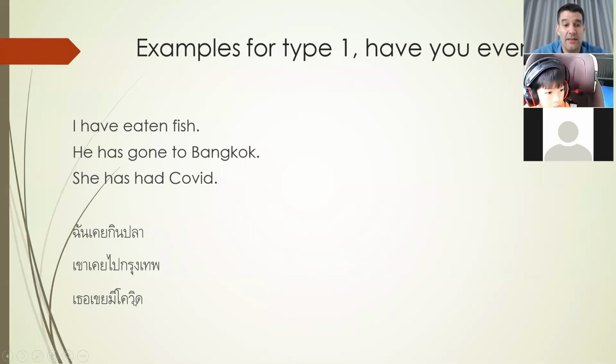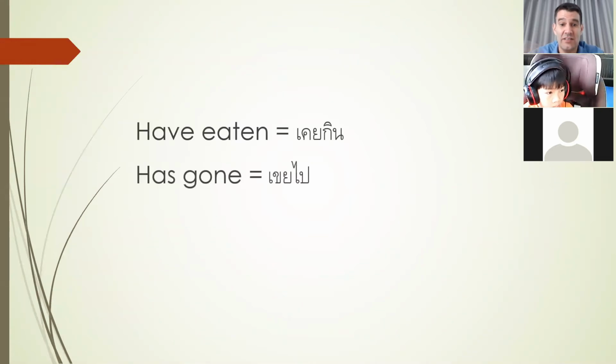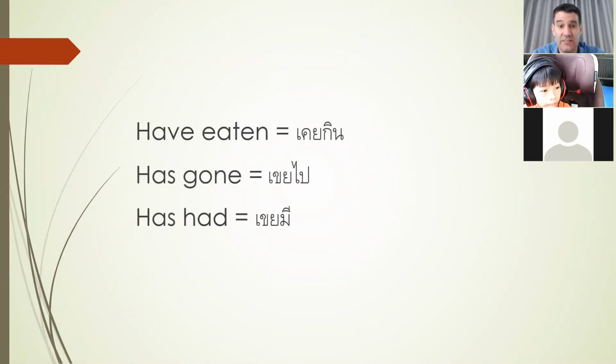เคยมี. So has had is เคยมี. So just to remember, so have eaten เคยกิน or has gone เคยไป has had เคยมี. Okay, this is one way to use verb 3.